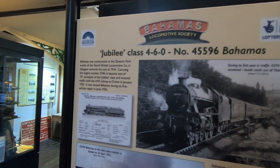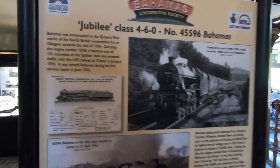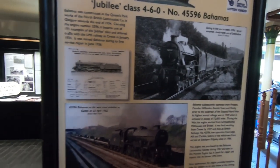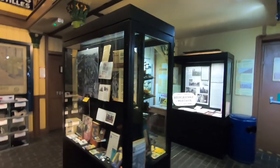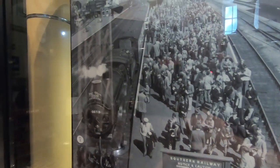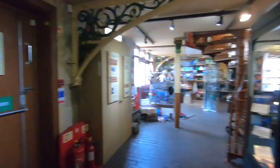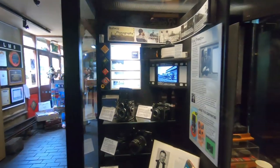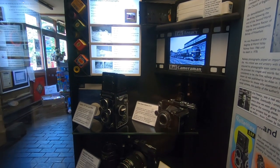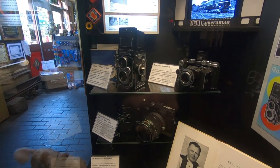information for this is the locomotive they're currently restoring, Bahamas. We've got some lottery funding to restore it. That old camera, yeah. Predecessor of this one. A railway enthusiast. Also, more photography stuff here, look. Oh, look at that. Fujica camera.